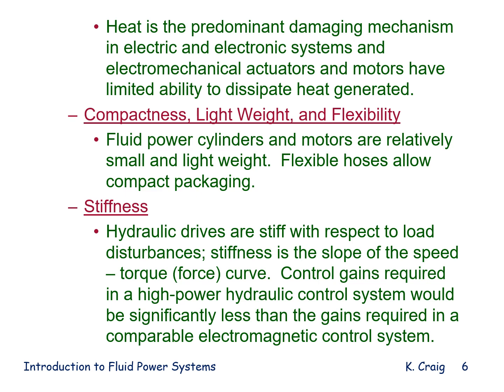Compactness, lightweight, and flexibility. Fluid-powered cylinders and motors are relatively small and lightweight. Flexible hoses allow compact packaging. Stiffness. Hydraulic drives are stiff with respect to load disturbances. Stiffness is the slope of the speed, torque, or force curve. Control gains required in a high-power hydraulic control system would be significantly less than the gains required in a comparable electromagnetic control system.